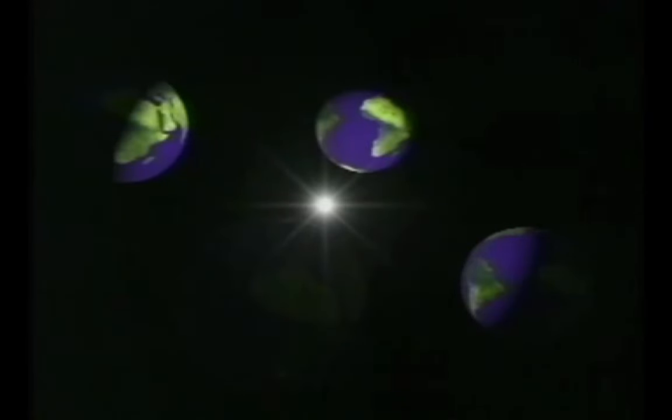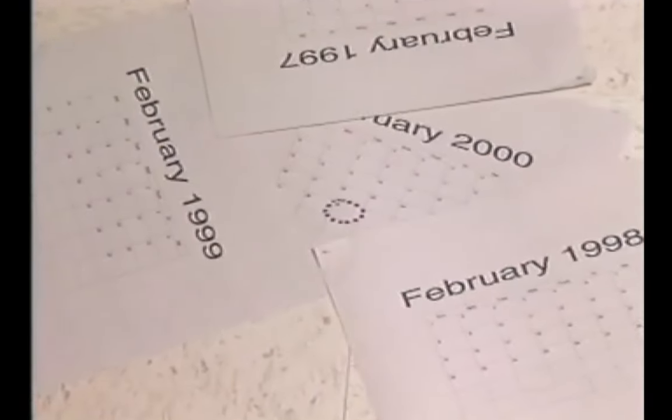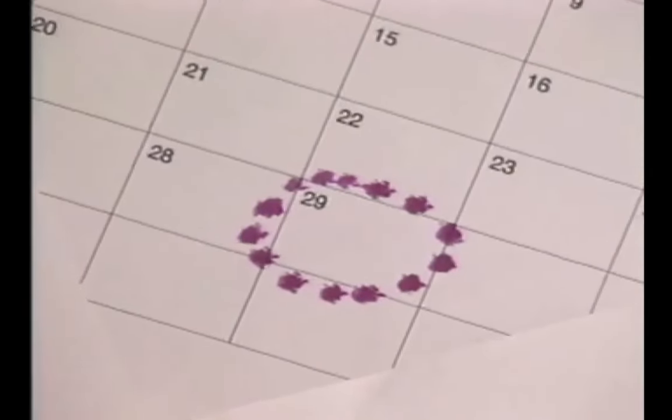It takes the Earth 365 days to orbit the sun once. So an Earth year is 365 days. To be exact, the Earth really takes 365 1/4 days to orbit the sun. So every 4 years, we add a day to February to make 29 days instead of the usual 28. This is called a leap year.